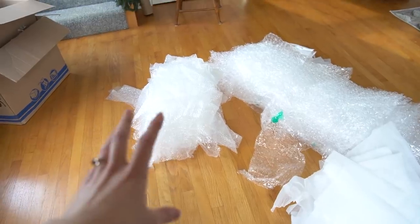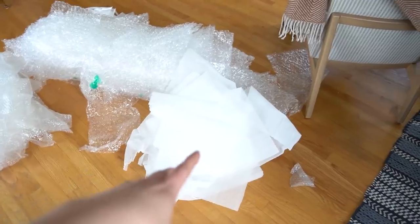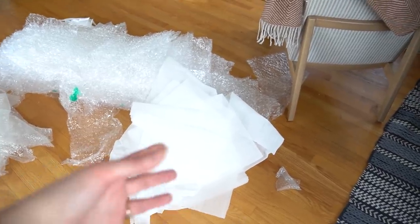Smaller bubble wrap I'll probably use for the bodice, possibly the sleeves as well. Maybe I can use it for edging, maybe some ruffles. I'm thinking I'm gonna go grab my dress form, and then we're just going to drape this fabric.